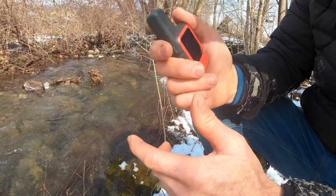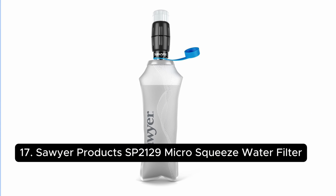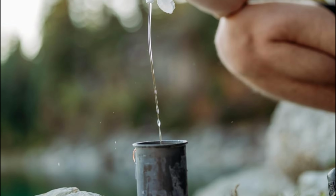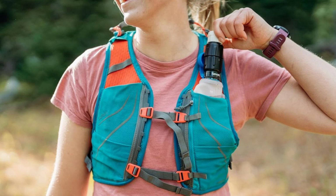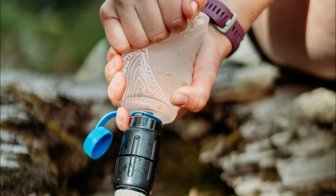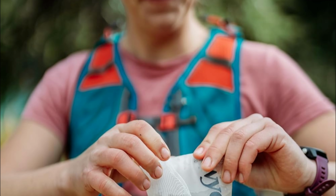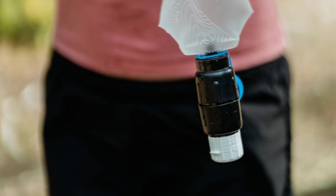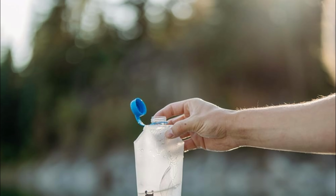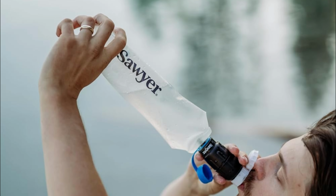Number 17. Sawyer Products SP2129, Micro Squeeze Water Filter. Proven 0.1 micron absolute filtration in a travel light package. The Micro Squeeze threads onto standard bottles, includes squeeze pouches, and can run inline on hydration systems. With regular backflushing, it's rated for massive throughput. Field use is simple. Fill, squeeze, drink. It's a good gadget because it's versatile across day hikes, vehicle kits, and emergency bins, giving you dependable bacteria/protozoa protection without batteries, chemicals, or bulky housings.